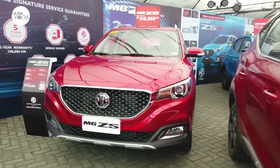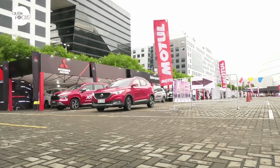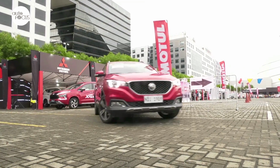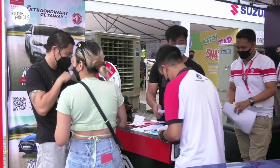We have the ZS, which I think heads a lot of the recognition that the MG brand has been known for. The ZS is a crossover SUV, and it is now available at 18,000 all-in low down payment. Sorry, from April until June 30. So that's 18,000 low down payment for a ZS.